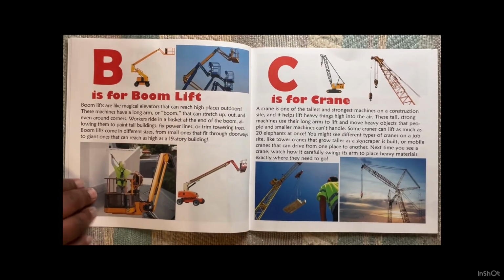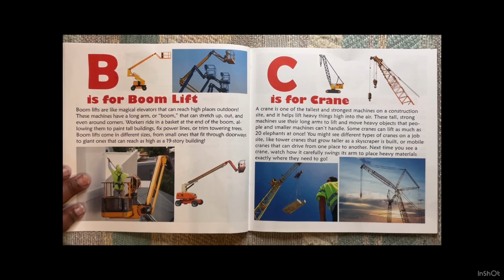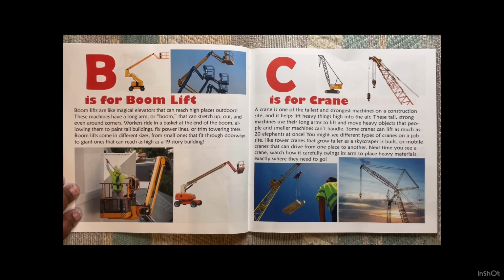B is for boom lift. Boom lifts are like magical elevators that can reach high places outdoors. These machines have a long arm, or boom, that can stretch up, out, and even around corners. Workers ride in a basket at the end of the boom, allowing them to paint tall buildings, fix power lines, or trim towering trees. Boom lifts come in different sizes, from small ones that fit through doorways to giant ones that can reach as high as a 19-story building. Wow!